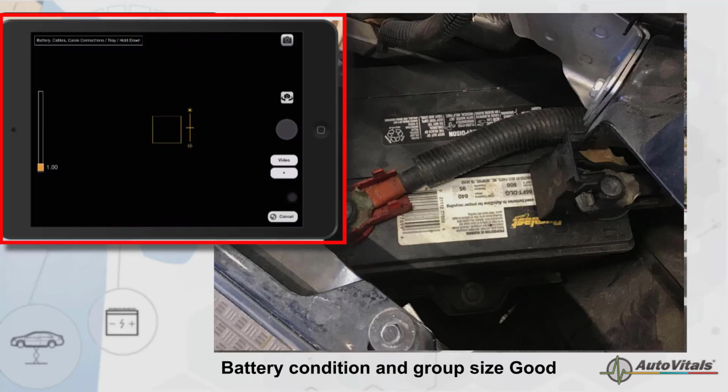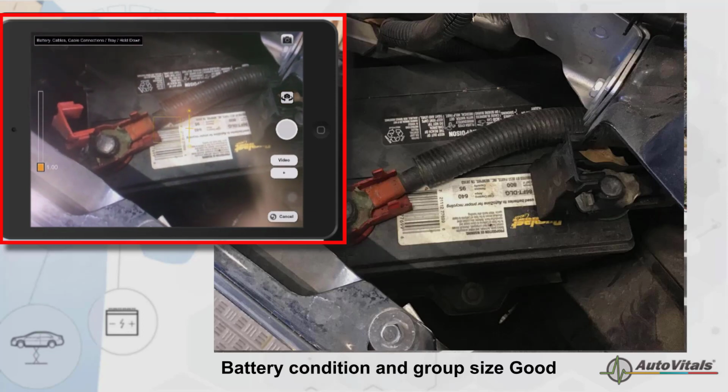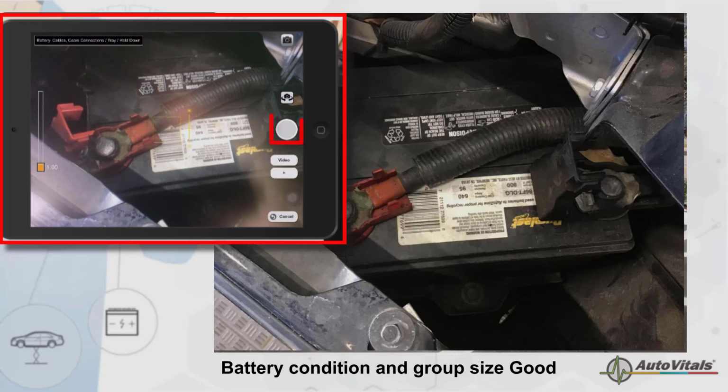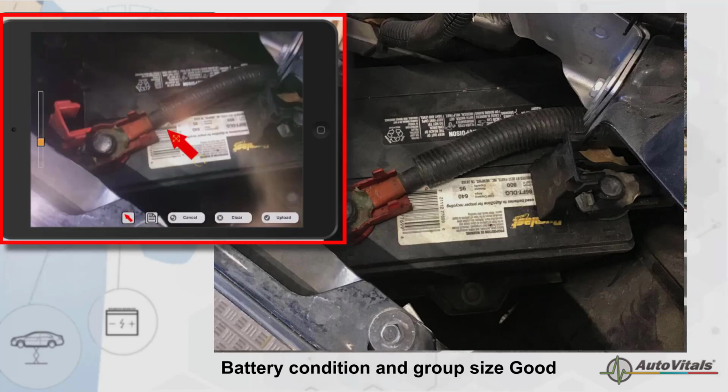And we're going to take a picture anyways because we can use this when a customer calls us next week and says they wanted to buy a new battery. We can look up the history report and find out what group size it is without having to have them bring the car back in. So it's very helpful in cases where we want that customer to give us a call and let us know they're coming. And in this case, I'm going to tap on the icon.